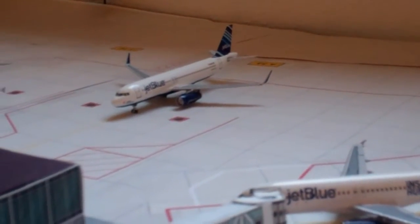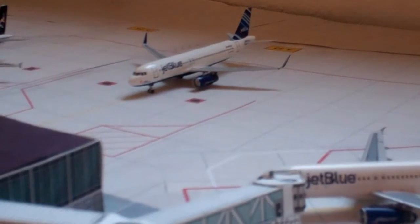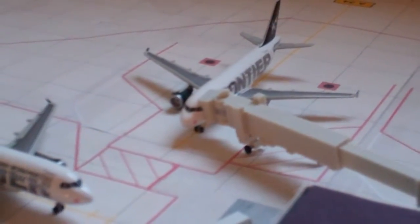Here we have another JetBlue A320 in the barcode tail. It's going to go to JFK. And last but not least for Terminal A, we have a Spirit A319, a new model. It's going to go to Atlanta.